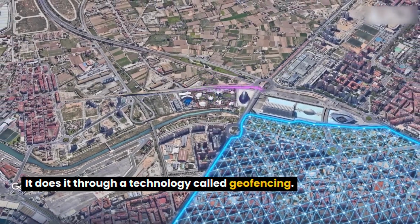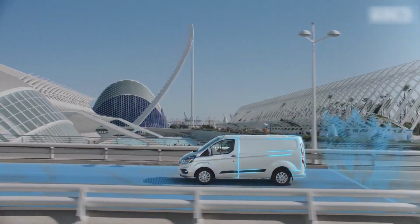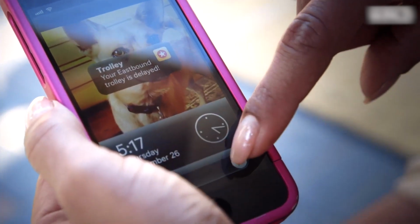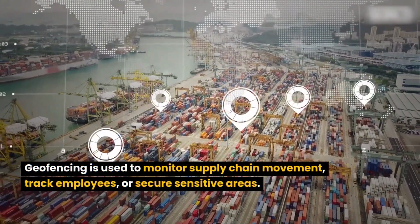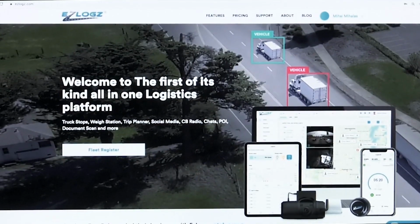Another standout feature is Ezlogz has geofencing capability where businesses can set virtual boundaries around specific areas or locations. When a vehicle enters or exits these predefined zones, Ezlogz triggers automated actions or alerts. This feature monitors entry and exit points, tracks vehicle movement in restricted areas, and enhances security measures.